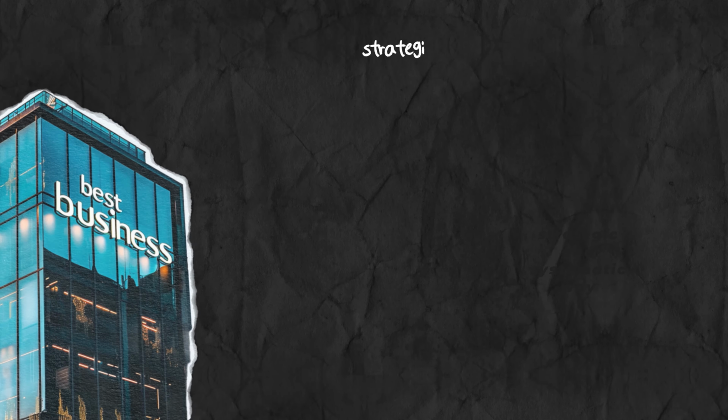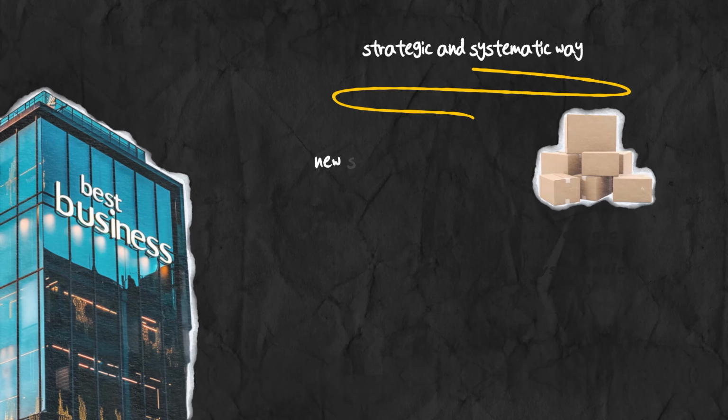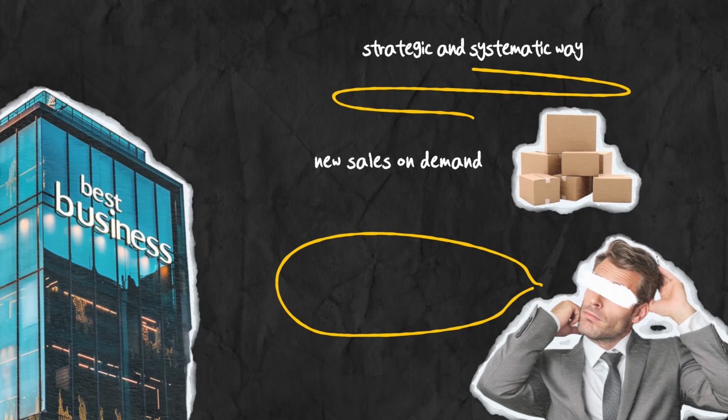First, the simple 3-step funnel I use with 90% of my clients that helps them turn cold leads into paying customers on autopilot. Because you can have the best business in the world, but if you don't have a strategic and systematic way to generate new sales on demand, you're always going to be worried about where that next sale is coming from.